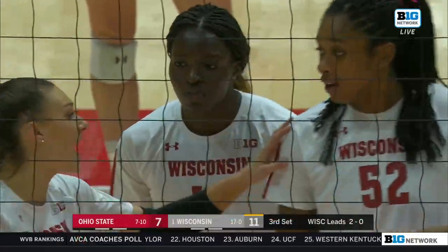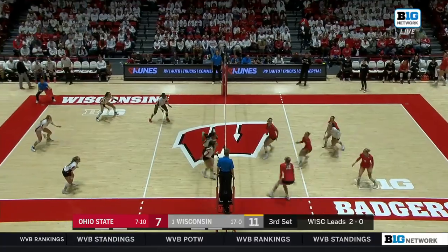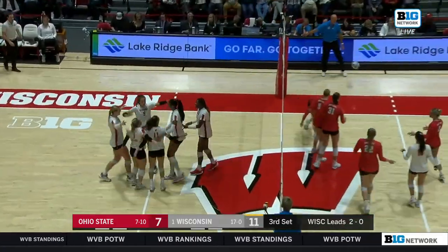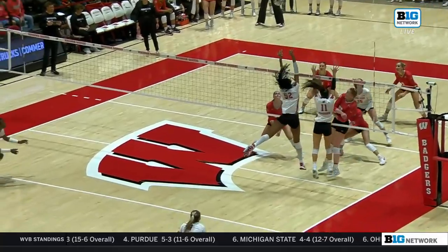There are some plays that Temi makes that just make your jaw drop because of how explosive and dynamic she is as a hitter. Taylor took the first ball and Lundot blocks. The sophomore middle blocker doing a fantastic job tonight. She's 6 for 8, hitting 750, doing it on both sides of the ball.